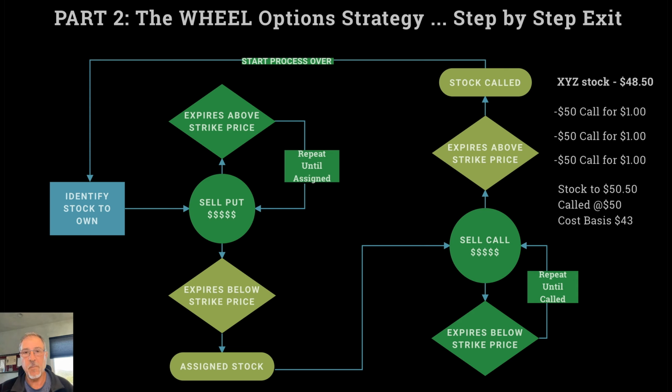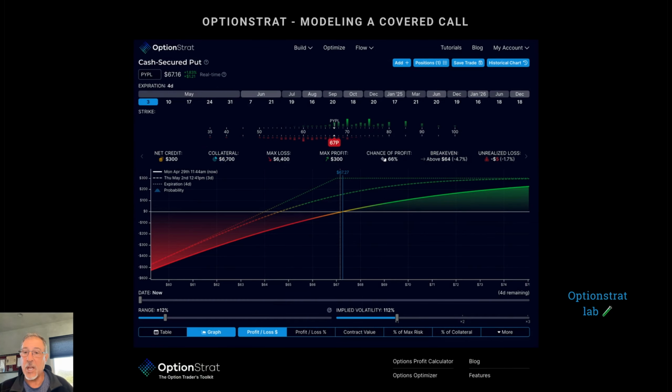The 2 mechanisms you're using here: in part 1, we're using cash secured puts to get into the position. Then after we're in the position, we are using covered calls to get out of the position. These are all things that can be done in an IRA. They're things that I would urge anyone to understand and make sure that they know how all of this works.